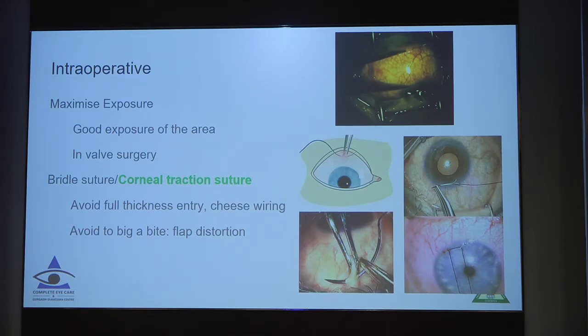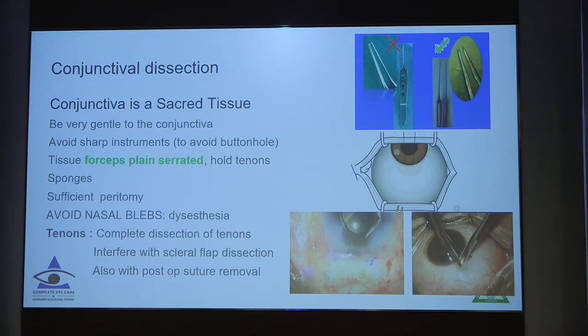Now you have to have an excellent exposure in the area where you are going to make your bleb, especially if you're planning for a tube surgery. For this, corneal traction sutures have become very popular, and we rarely use bridle sutures now, which had their own complications. But whenever we are putting a corneal traction suture, take care to avoid full thickness entry or too superficial a bite, which can lead to cheese wiring. And again, too wide a bite can lead to flap distortion and may interfere with the surgical precision.